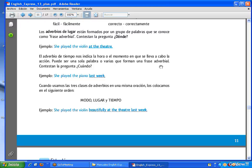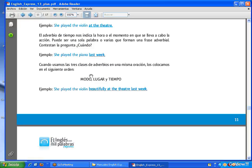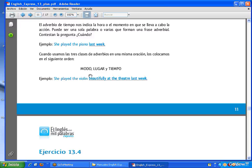And when we use the three types of adverbs in the same sentence, we have to place them in the following order. First manner, then place, and then time. So here we have: she played the violin beautifully at the theatre last week.